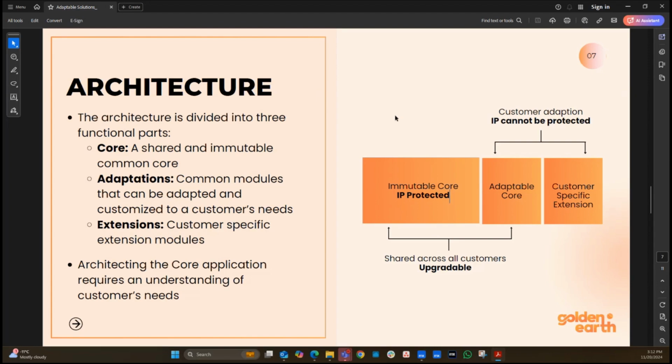Architecting these applications would require a huge amount of understanding of what the customer's needs are, right? So if you are in the travel industry or in the e-commerce industry, then you would want to know what exactly your customers would want to customize, what they shouldn't be allowed to customize, and that's how you'll build your core functionalities basically.